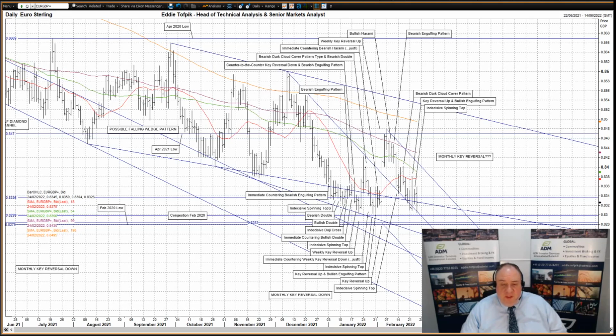Finally, with just a few days to go, it is interesting to see that we are already set for a possible monthly key reversal in February. If we close on the 28th, either over 84.00 or under 83.50, then we'd be on. Right now we're looking at a possible monthly key reversal down.